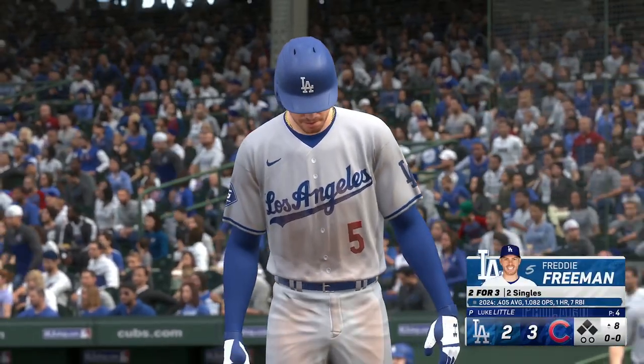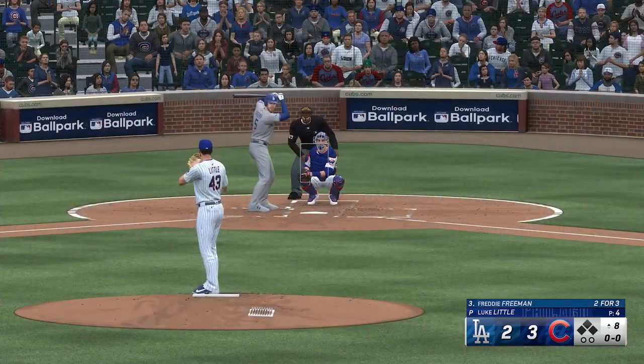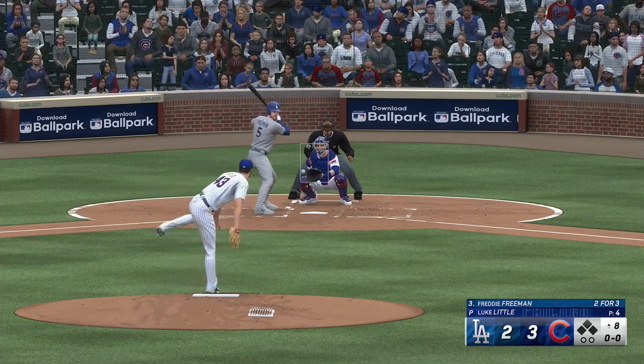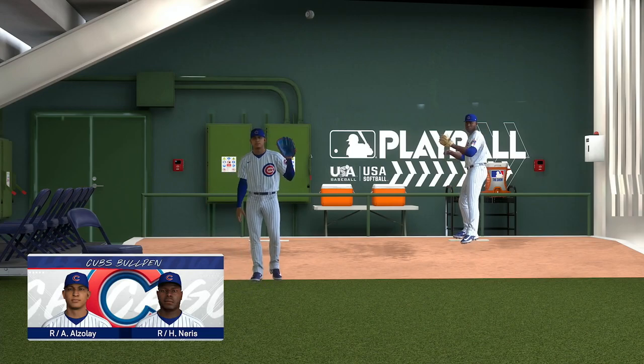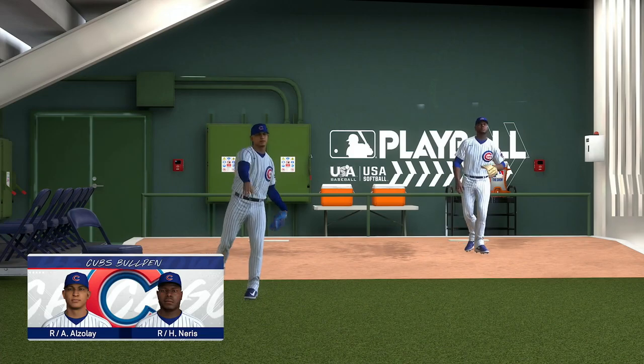New inning getting started. And at the plate for the Dodgers, Freddie Freeman. The first baseman, number five. As the lefty gets to work. Close one, doesn't get the call. And that's ball one. Movement in the bullpen, Adbert Alzolay. Up and throwing for manager Craig Counsell.